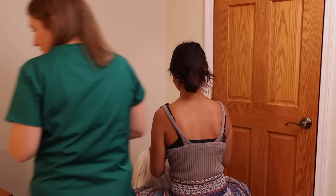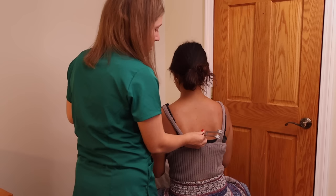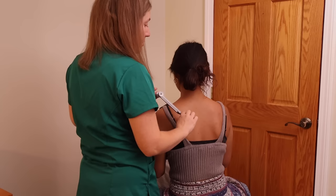I'm going to hit this and place it just on a couple spots in the spine. I want you to tell me what you feel. Vibration. Nothing. Good. Vibration. Vibration. Nothing. Okay.